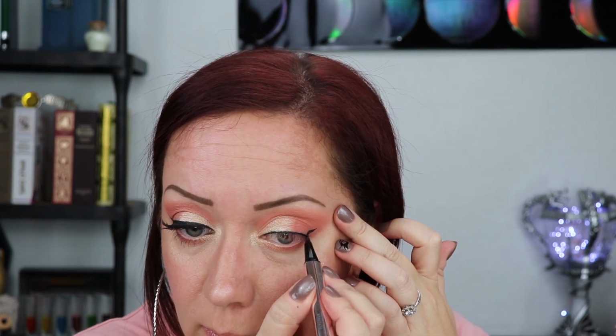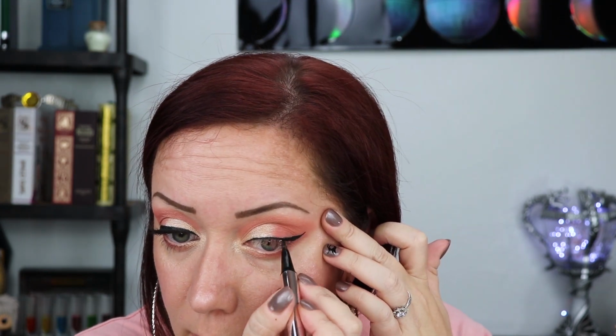To finish the eyes, I'm adding a nude liner into the waterline, a kind of simple black wing, and then of course mascara on top and bottom. For lashes, I'm using kind of a simple, more natural pair just to kind of go with the look. And then for lips, I'm using the Fenty Gloss Bomb in Fenty Glow. And that's the finished first look.